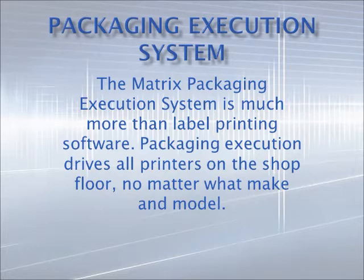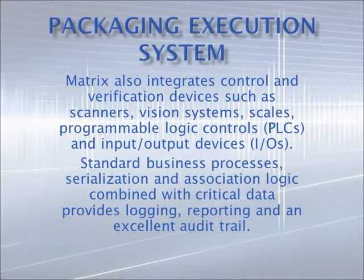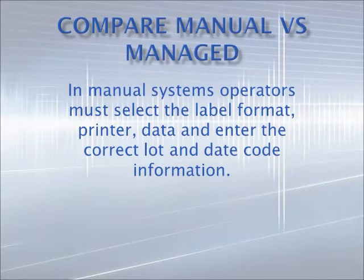To offer a total solution, our system also integrates to verification devices such as scanners, vision systems, scales, programmable logic controls or PLCs, and input-output devices or IOs. These input and output controls allow us to create configurable, trigger-based events for powerful business process and workflow enforcement. Now, let's compare the usual manual-based systems used in most plants to this simple yet powerful Matrix system.